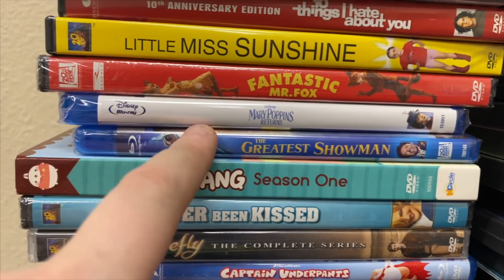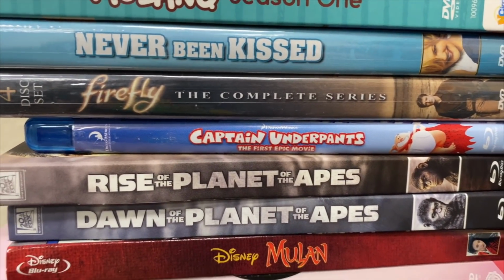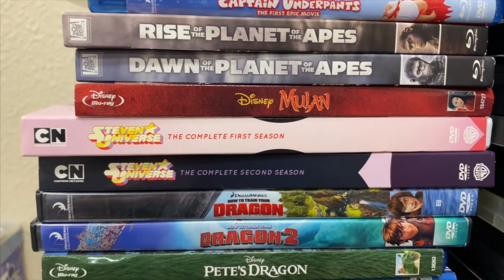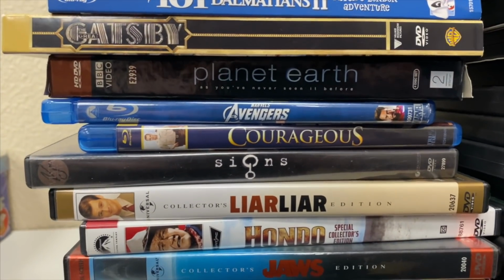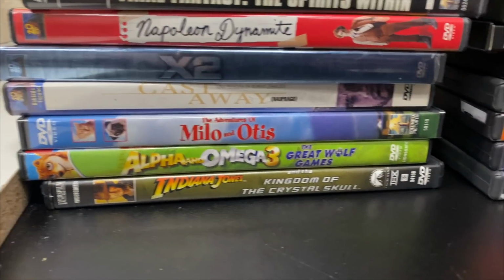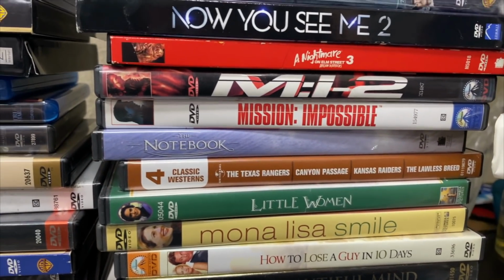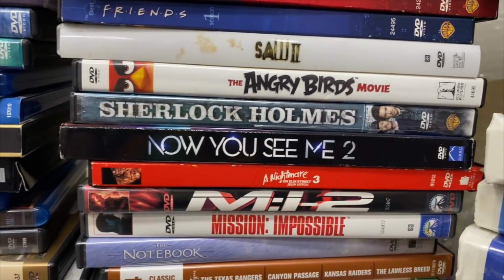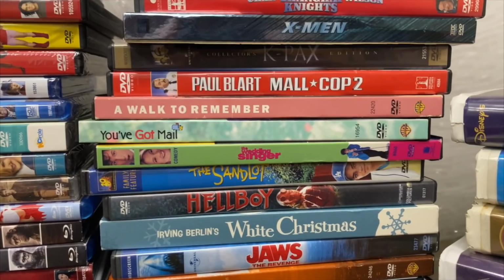Mary Poppins. Both of these are sealed. A few of these are sealed. The Captain Underpants movie on Blu-ray. Mulan on Blu-ray. Steven Universe complete first and second seasons. A couple more Disney Blu-ray in there. Some other stuff. Jaws, Predator. There's some good ones, but also lots of kind of garbage. Nightmare on Elm Street 3. We also had the first Nightmare on Elm Street, but Naven bought it, actually, which is kind of cool.